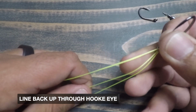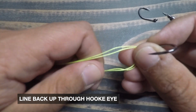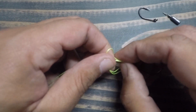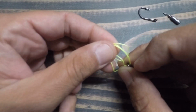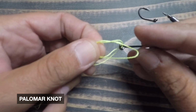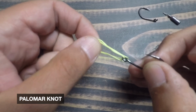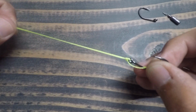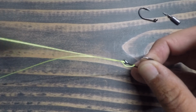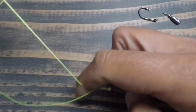Now I have where I want the top hook. So I'm going to do a Palomar knot. Take that loop, just a simple overhand, and then over the hook. All right. There we go.